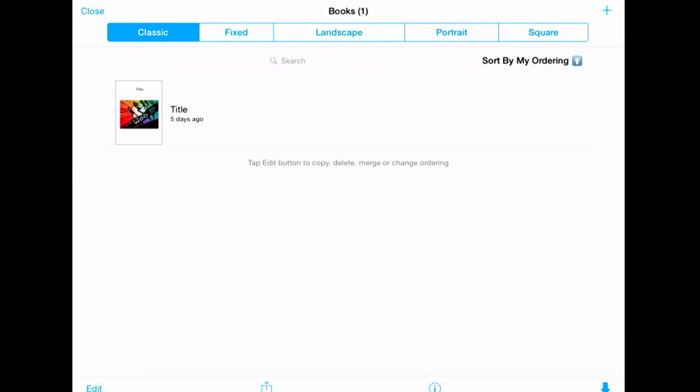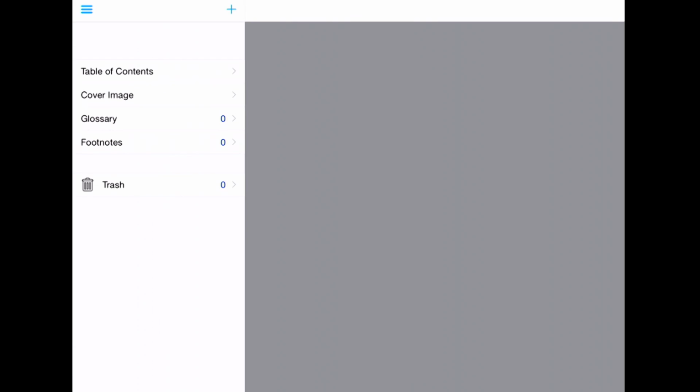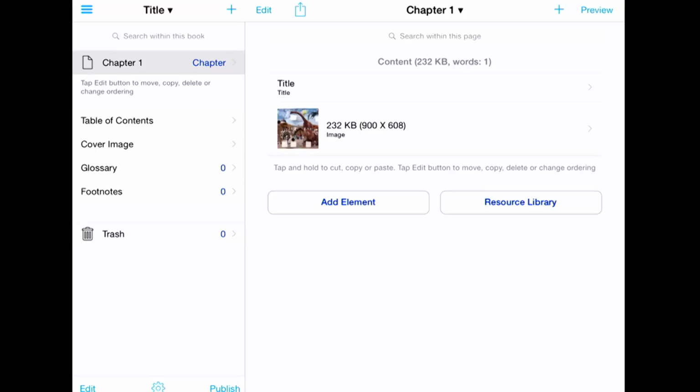Creative Book Creator, this is, again, just a way to create books with your kids. You add your title. You can add elements to this, so you can start adding video, and you can make a little bit more complex books. Again, you can export those for your kids to use. We won't do the green screen because let's move on.